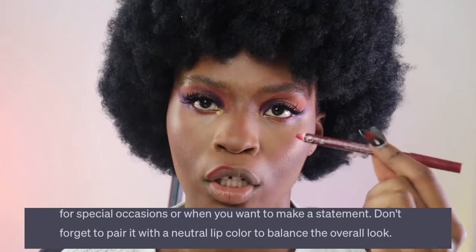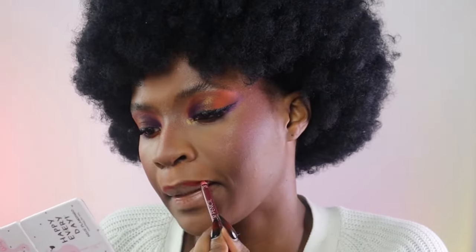Okay guys, I'm done with my base. I love the way the makeup looks. I think it's a little bit basic, but I like it. It tells me to do a very natural lip, so I'm just going to go for a little pinky liner. This is from Primark.